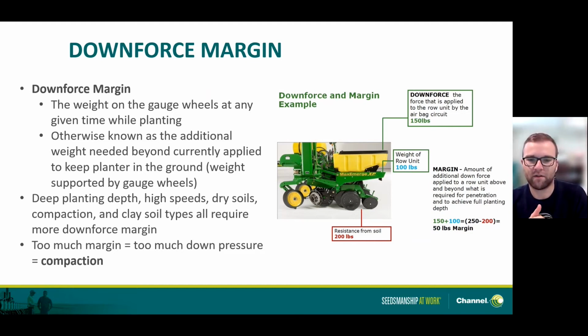And the way I think about it is, if you're between your row units and your seed, with no additional down pressure, you've got 250 pounds going down, and the soil is pushing back up at 50 pounds, your margin is going to be 50 pounds, right? You can see that over here in this equation. That's your additional downforce applied to the row unit, subtracted from what the ground is pushing up. It's kind of a simple way to think about it. So in this case, your margin would be 50 pounds if you look at this example on the right.